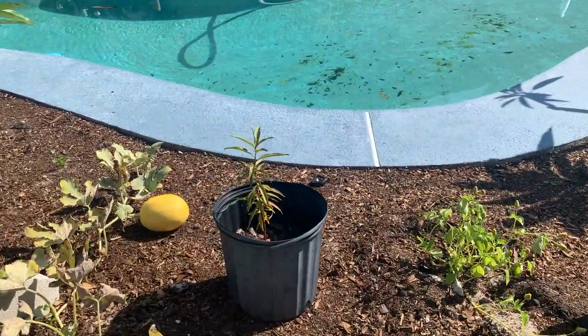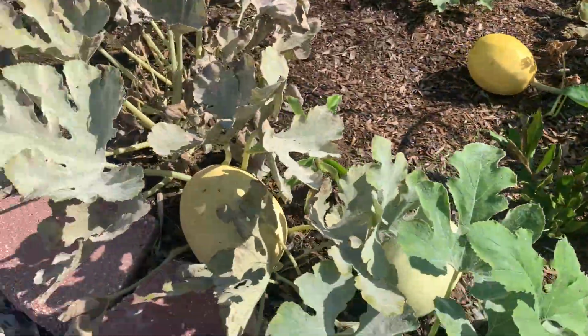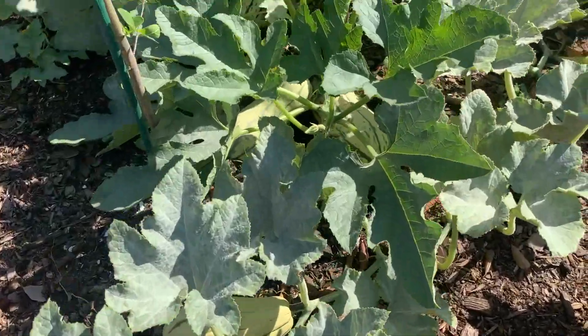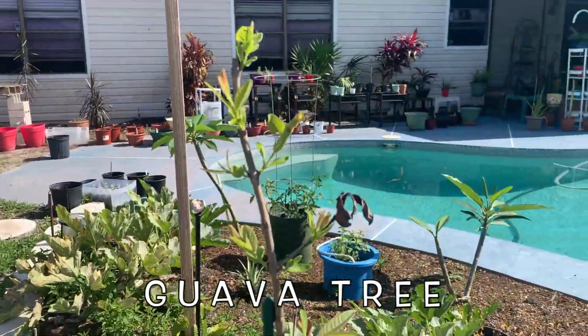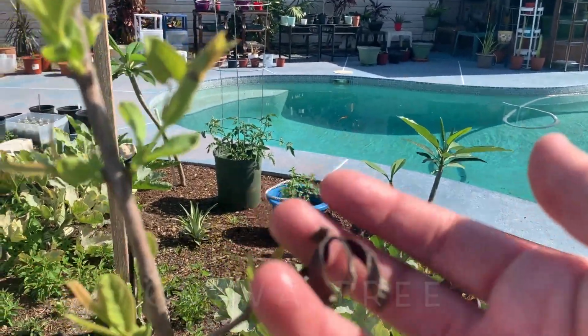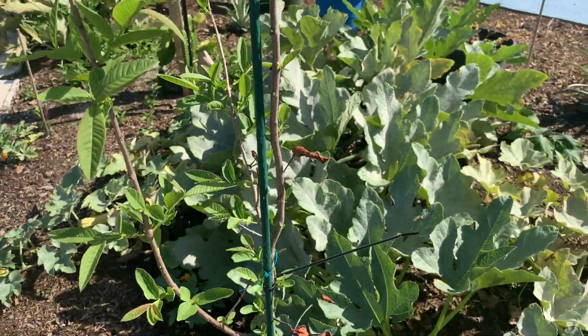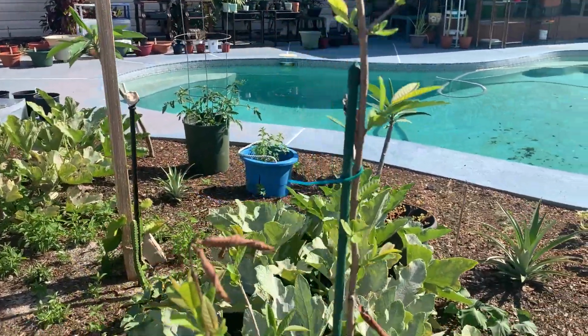That's another one of our peach trees. More tomatoes. More spaghetti squash. More delicata squash. And our beautiful guava tree. As you can see, there were some previous dead spots on here. This thing looked like it was dead before I got it in the ground, and it's come back with a vengeance, so very happy to see that.